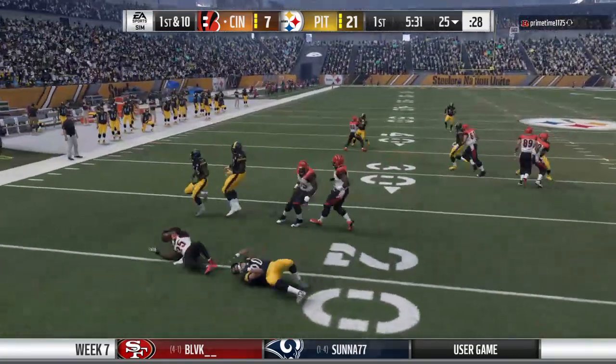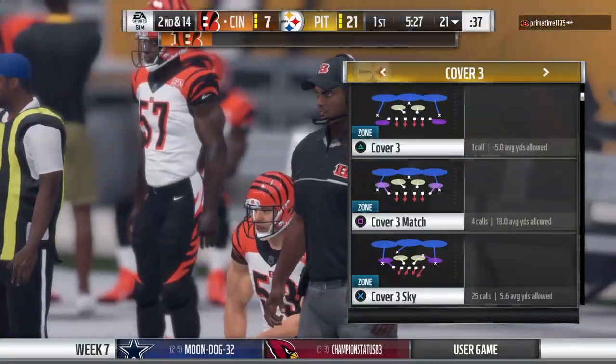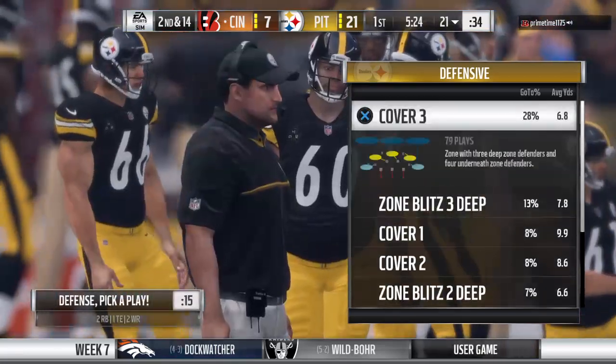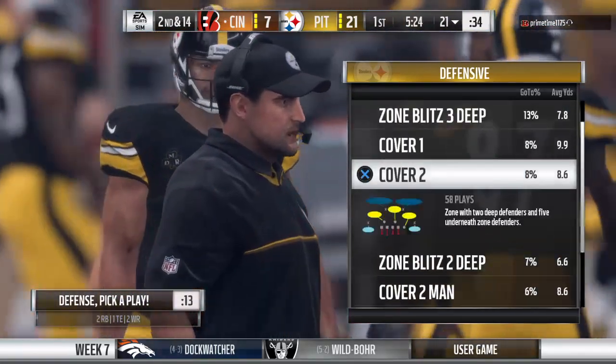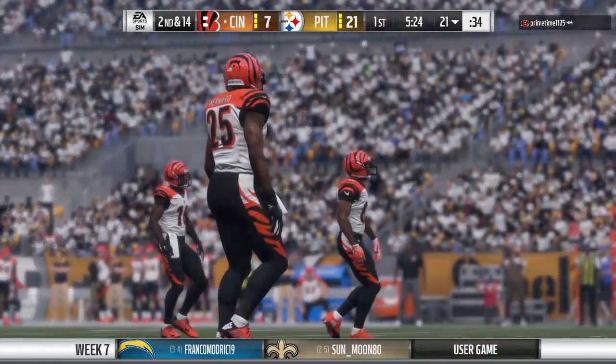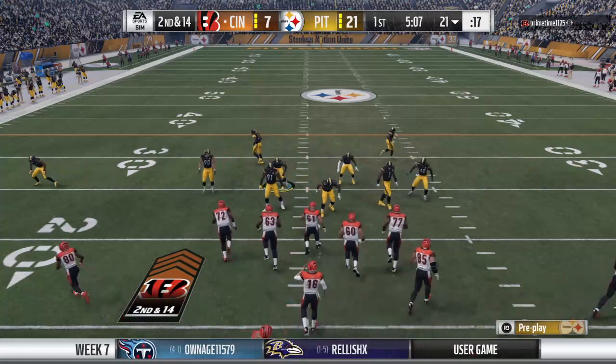Now a first carry for Giovanni Bernard, and he is going to lose yardage here. It's a loss of 4 there, bringing up 2nd down. One of the things that's really difficult for an offense is often identifying how to block a 3-4 defense. Well, when they're coming on a blitz, even more difficult. They're elusive targets and hard to hit.